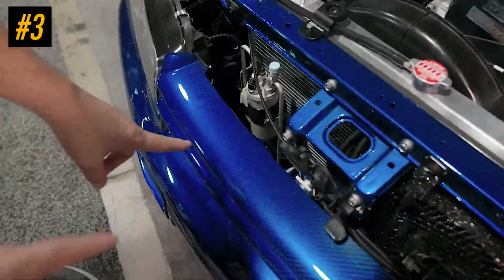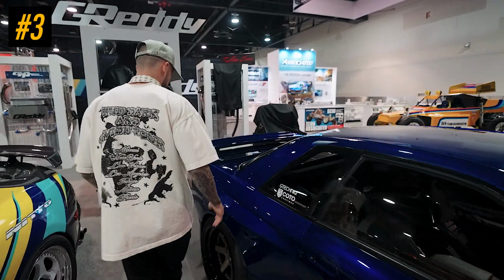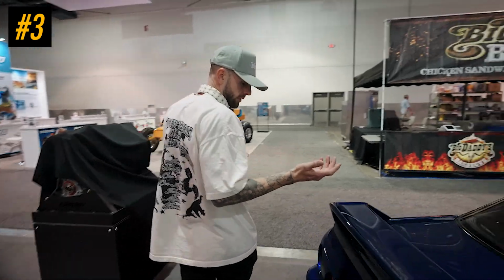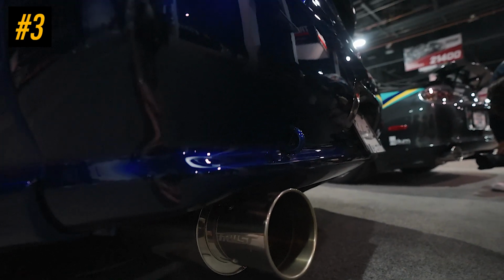If you look closely, the paint doesn't set into the carbon. It just kind of makes sense when it's just nice and smooth. I'm not sure how many coats of clear something like this would need, but the craftsmanship on it is crazy. Greddy is incredible. They make incredible products. Always have dope stuff. They have the OG Trust exhaust system.